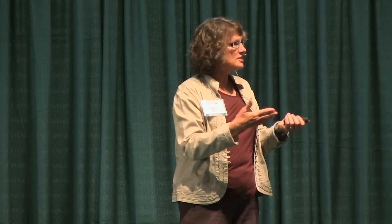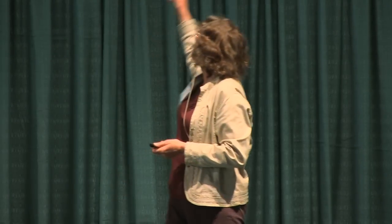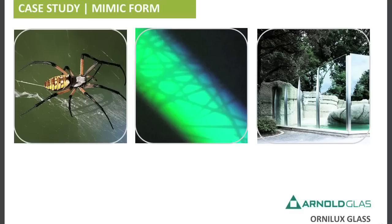rays, which is what the spider does. The spider puts UV reflectant silk into its web. You can't see it because we can't see it, but birds can see it. And so they now have this pattern, and the windows on the right you can see. You can't see these patterns, but the important thing is the birds do, and this can save hundreds of millions of birds.